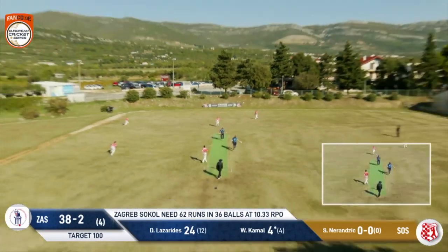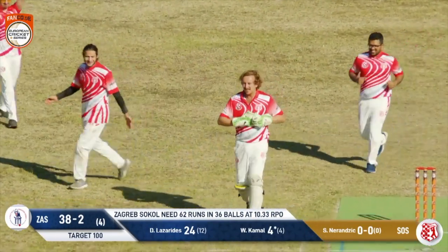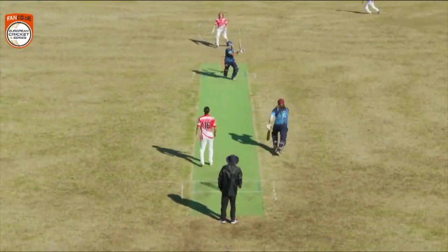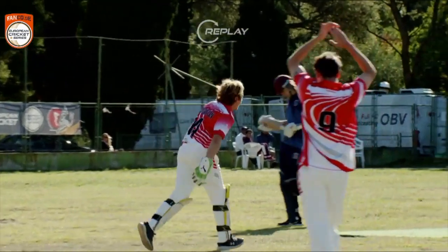Well, this is straight up in the air, and Houghton's not going to drop this. And there you go. He doesn't wait to have a look around at Naranzic, does Kamal. Goes to drive on the up, but it just wasn't really full enough for that stroke. He sliced it straight up in the air. So Oliver Split, well, they're really feeling it now as Zagreb Sokol lose a 3rd wicket.